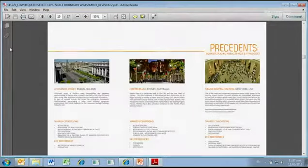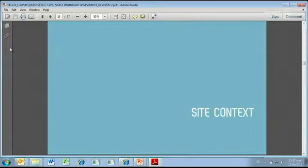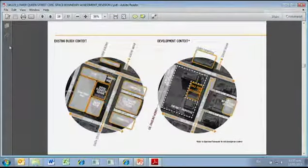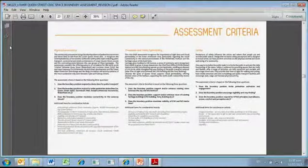So there was a first sift of what those options should be. Sorry, I'm flicking through some precedents that were used as part of the study. Trying to get to the options.